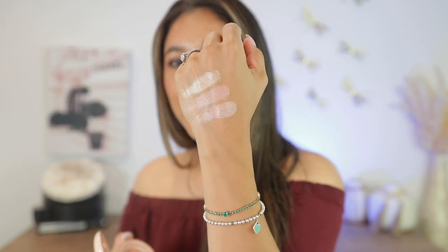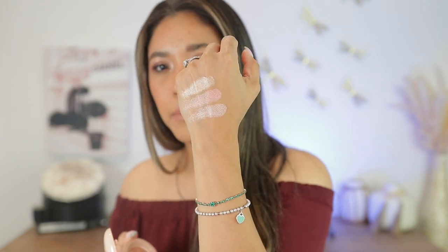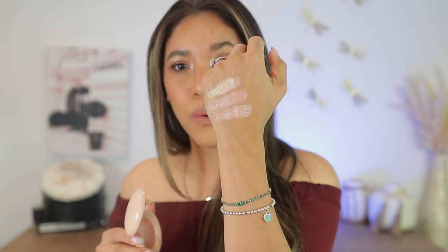This is more blending and it is much more glidey and a little bit more silky, if you will. But you can see that Pillow Talk has just a touch more pink in it. But they're so, so similar. But these, they're more pigmented. If you're looking for a pinky highlighter and you thought this was too icy for you, I feel like Pillow Talk is a good compromise.